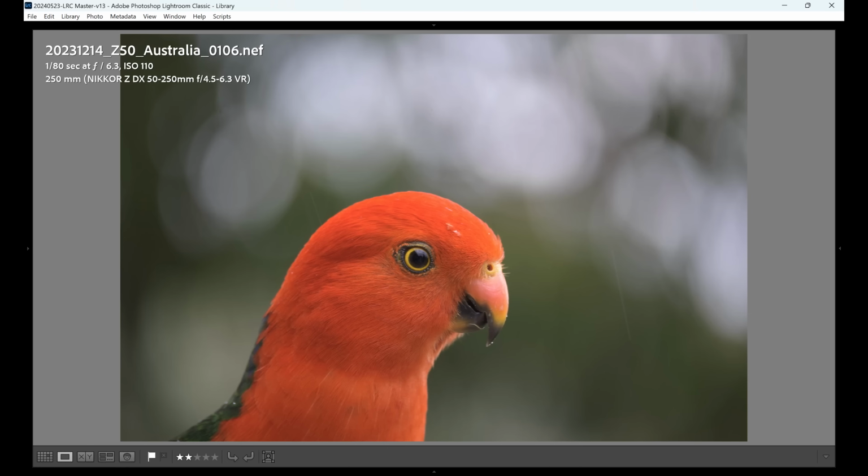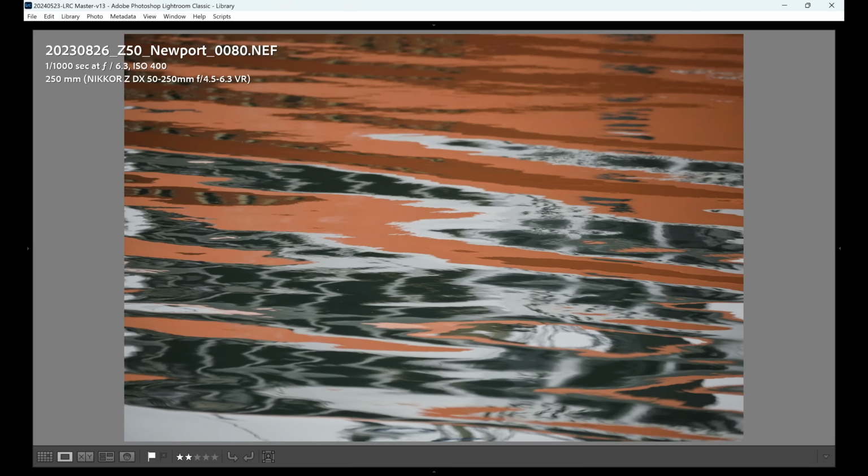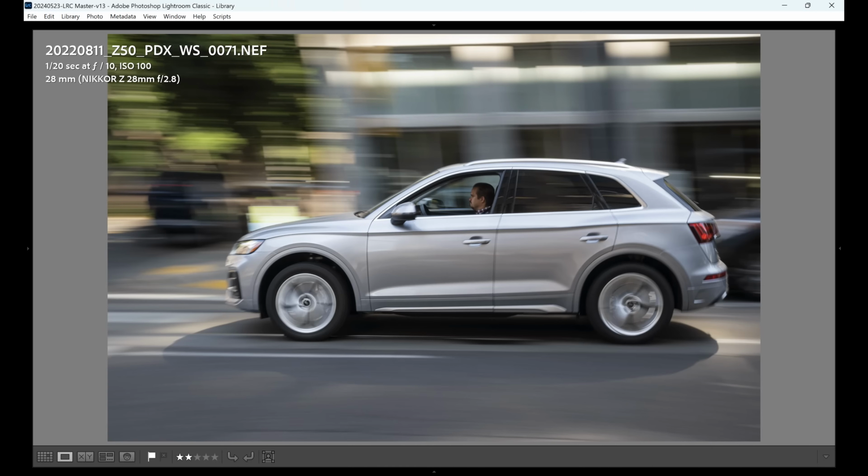This is a little parrot in Australia that just happened to pop up near the bar that we were shooting, and I had the 50-250 with the little camera running around with the family. Actually, Pike had it in case there were koalas, and I wound up kind of grabbing it from him and shooting that parrot. Or reflections in the water on our Newport workshop with a boat. There was an orange boat. Or showcasing during our Portland workshop how to pan motion on a car.